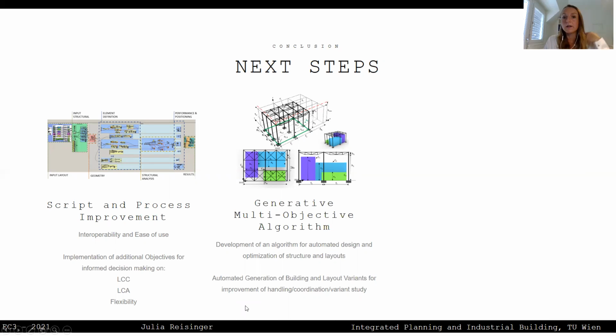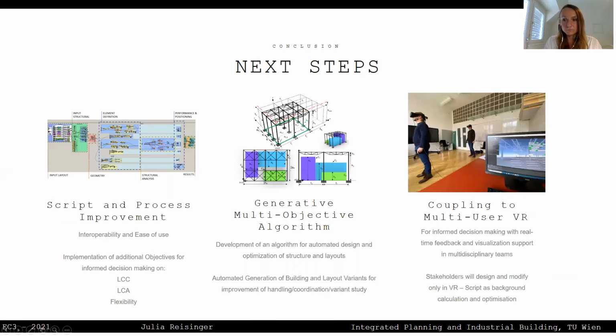the variant study. And next, to give them a more advanced design feeling, we will bidirectionally couple the script, which you see here, to a multi-user VR platform for informed decision-making with real-time feedback and visualization support in interdisciplinary teams. So the teams can walk through the building and change parameters, and in the background, the script runs and optimizes the building again when they want to see other versions. So the stakeholders can design and modify directly in VR in future, and the script serves as a background calculation.